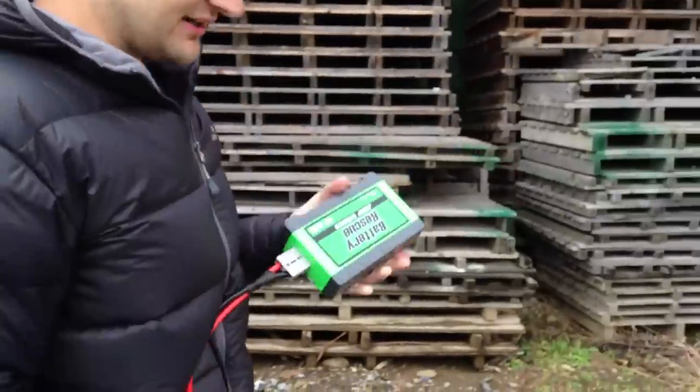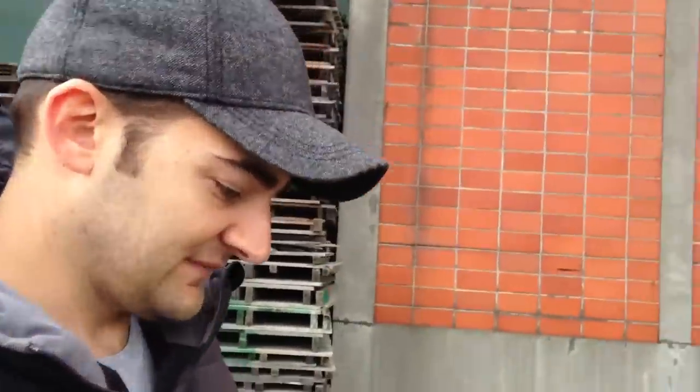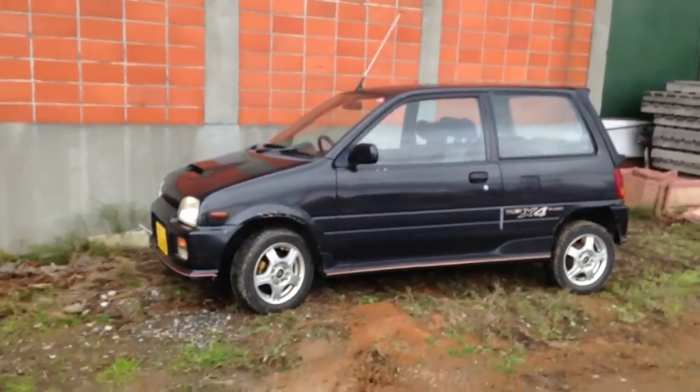It's so small, isn't it, Martin? Super efficient. Keep it in your glove box and start your crap car. You should do that, Martin. You can take your own advice. I'm gonna. Look at this piece of rubbish.